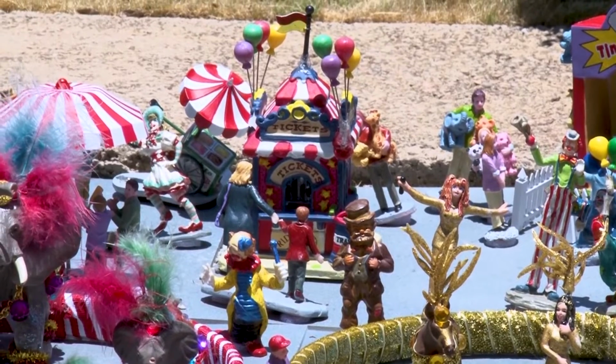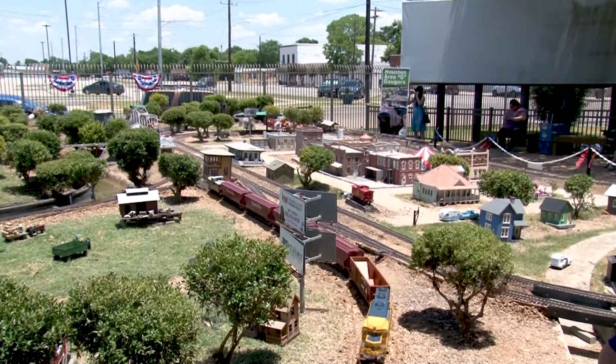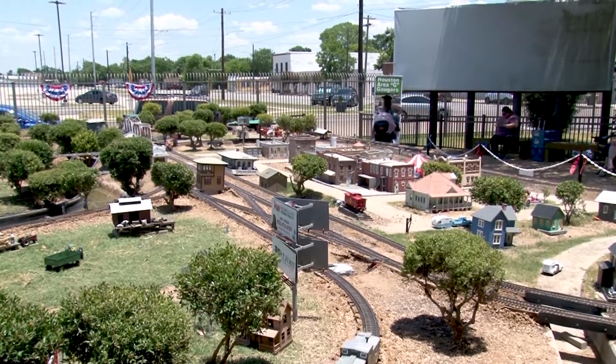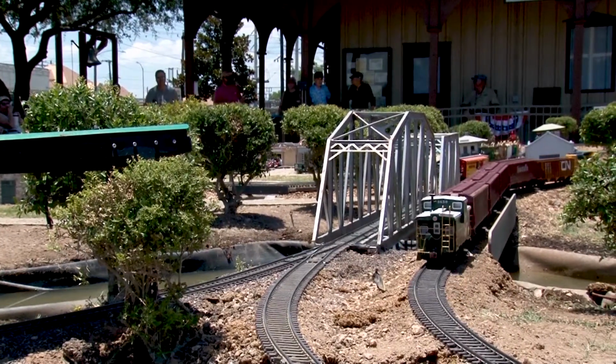for the whole family. I'm a member of the Houston area G-Gaugers, and that's a model train club here in Houston that focuses on G-Gauge, which is the garden scale, 1/29 scale railroads that are so large that normally most of us actually build our layouts outside.